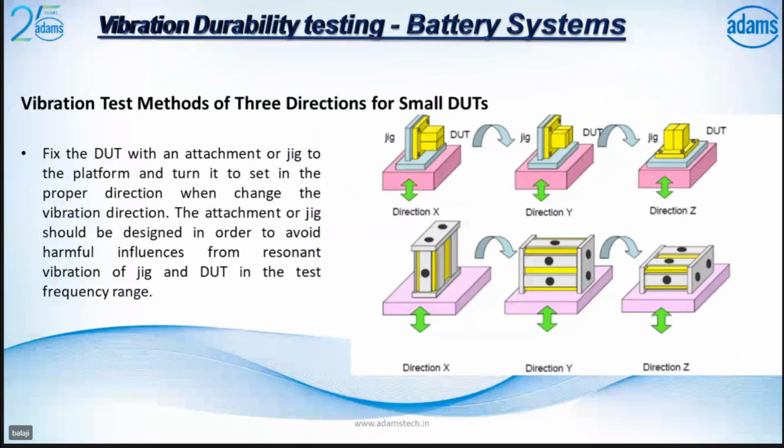So the machine, we have an armature or a table. We will call it an armature in ED shakers, and a table in a mechanical shock or hydraulic shock table. So the table, how we are going to mount the component. At component level, we fix the DUT with the attachment or jigs on the platform and turn it into the proper direction to change the vibration.